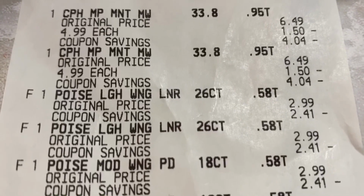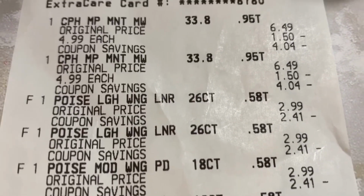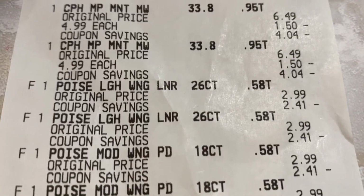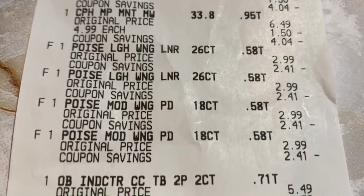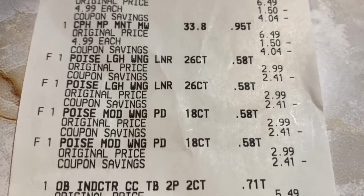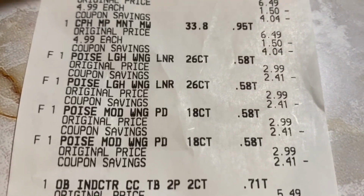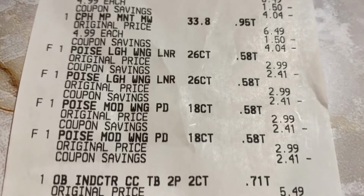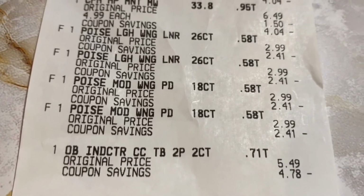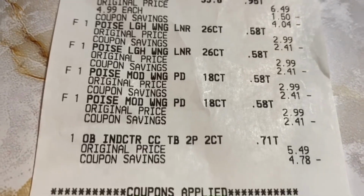All right, so let's see. The Crest mouthwash. There you see one, and then there you see the other. Now here is where it gets a little confusing, because what she basically had to do, she reduced the price. I think she basically changed the price of the Poise pads, okay? And then there you see the original price for the toothbrushes.